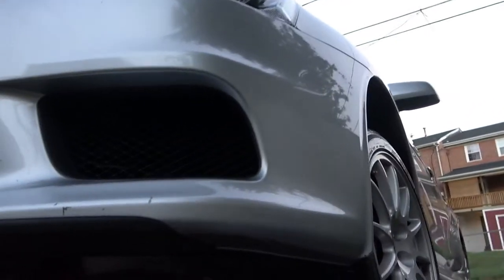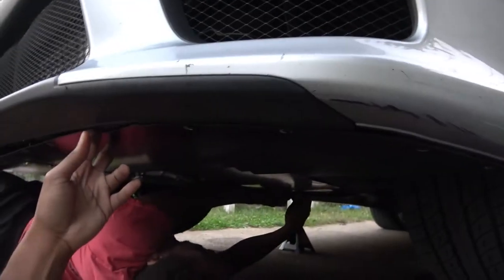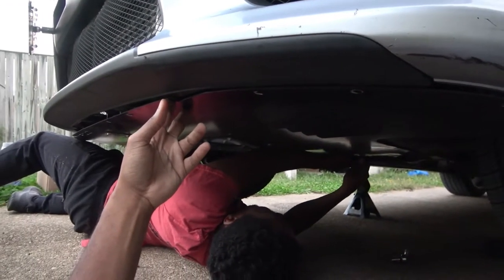You got two SSP cars here. You got an Evo MR and you got a built motor turbo automatic world record FRS.